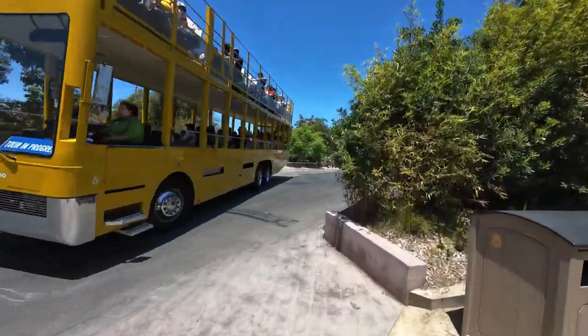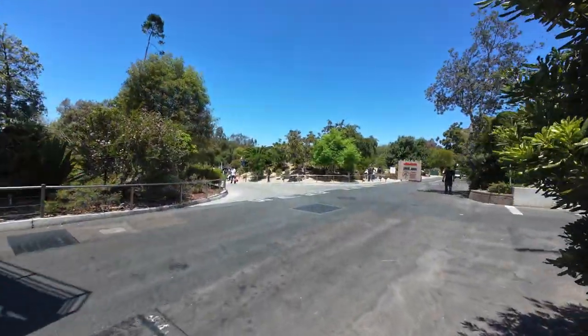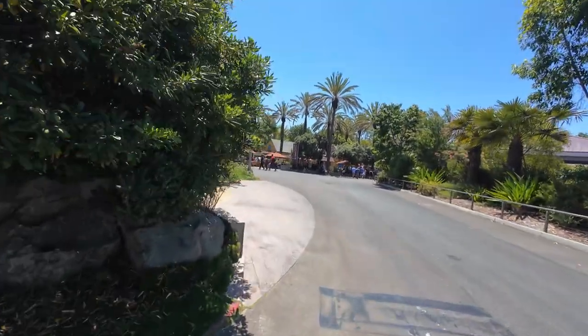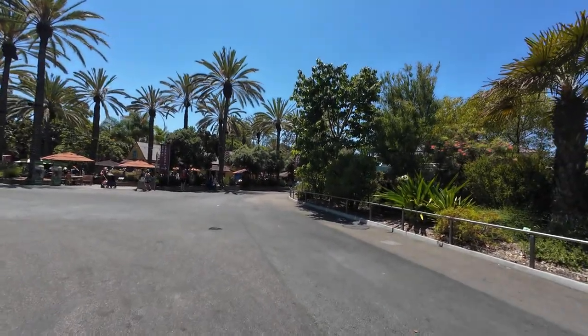I'm going to once more show you that urban jungle area as well. So the urban jungle is here on the right-hand side. I'm trying to get to the bears, which I think is actually this side. So. I got it. We're good. Gotta go this way.